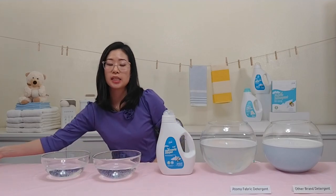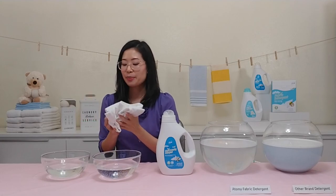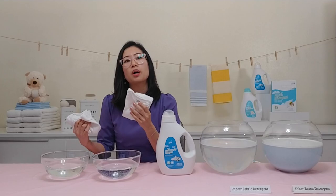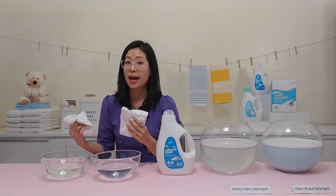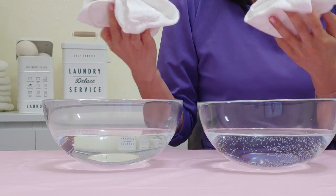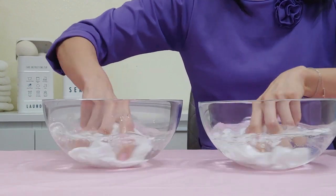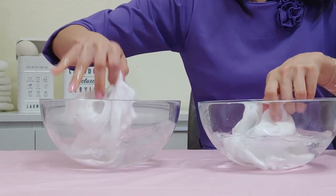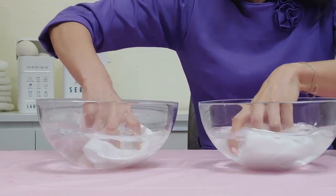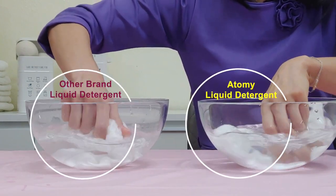And we're going to see, I have baby onesies here. These are brand new, they've already been washed, they've never been worn. The one on my left has only been washed with Atomy's detergent, whereas the one on my right has been washed with another detergent brand. So we're going to go ahead and give it an extra rinse here. And this is going to really give it a nice thorough cleanse. Well, it's already been clean, but we're rinsing that.